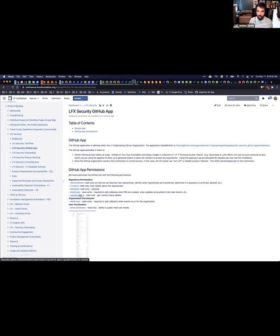So we have quite a lot of different Git repositories. We have a lot of different custom applications. We have Terraform, we have Helm, we have Kubernetes, we have Puppet. We have quite a lot of stuff in the Git repositories. And so the question was, is there a specific project that we should start with?